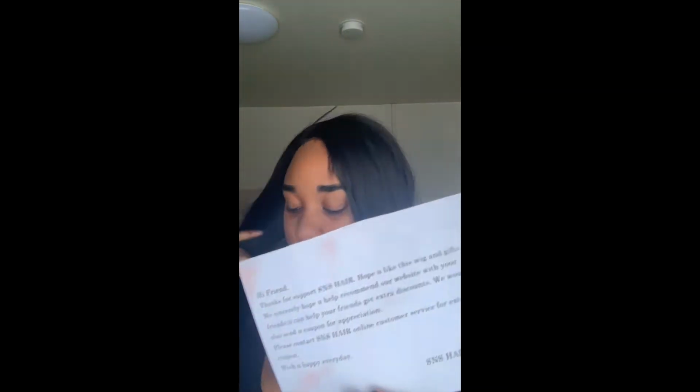They also gave me a wig cap. They gave me 2 wig caps and this beauty blender. Also, they gave me a recommendation for other styles and a thank you note.